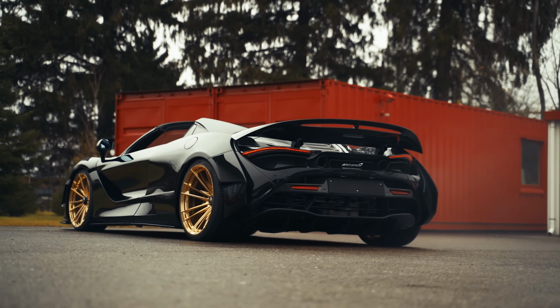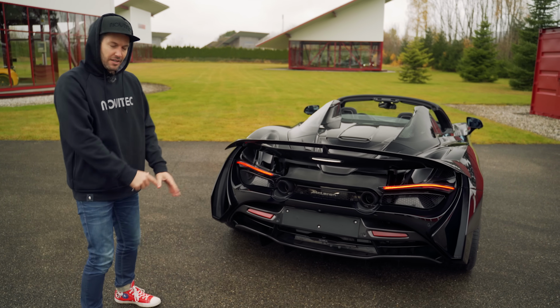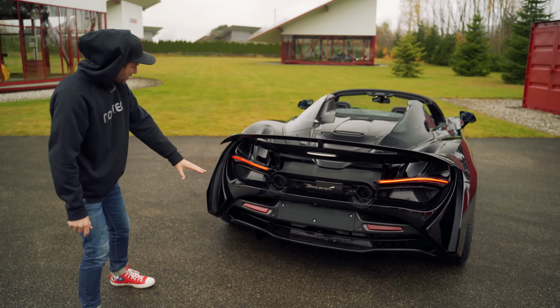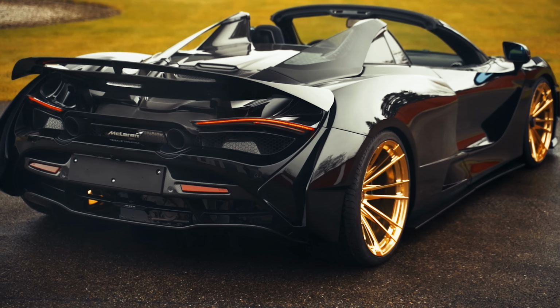Anyways, the wider stance on the shoulders continues to the back, with the rear being re-identified in the N-Largo kit. This carbon fiber diffuser there, but also these onsets to keep the nice wide stance of the car.